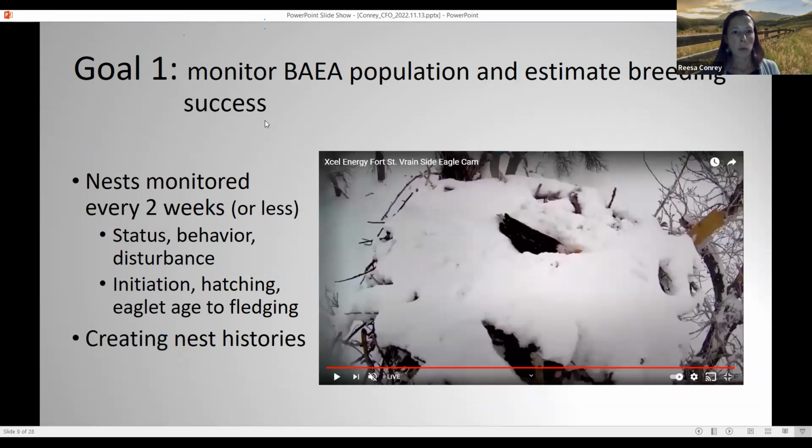So for goal number 1, we're monitoring our bald eagle population and trying to estimate breeding success. Nests are monitored at least every 2 weeks. Some are monitored more frequently than that. And since we started the project, we've been really emphasizing trying to get a handle on when nests are initiated. So when they lay eggs and start incubating the first egg, all the way through hatching and to fledging and beyond. Actually, we have some nests that are being monitored periodically throughout the fall and winter as well, and creating nest histories going back over time.